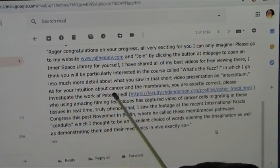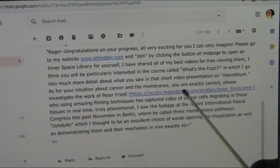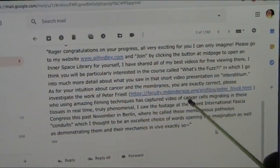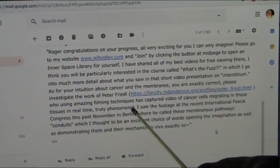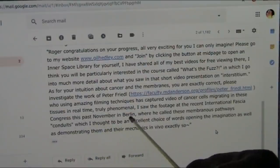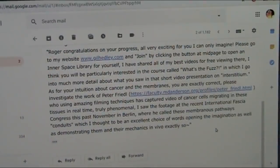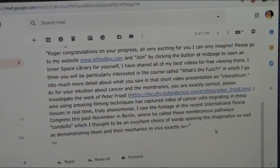Anyway, he says, as for your intuition about the cancer and the membranes, you are exactly correct. Please investigate the work of Peter Friedel. And this is where he was in Germany just recently, who was using amazing filming techniques, has captured video of cancer cells migrating in these tissues in real time. Truly phenomenal. He can actually watch them invade these membranes. I saw the footage at the recent International Fascia Congress in Berlin, and he called these membranous pathways the conduits to attack your body. This guy knows what he's doing. Wait till you see the autopsies, and if you don't like graphic, gory details, you best not watch.